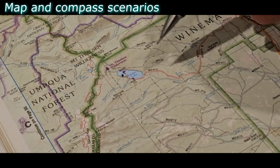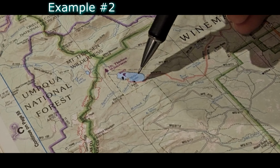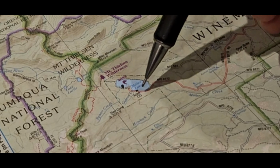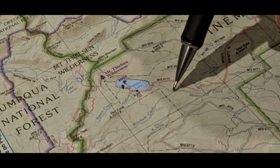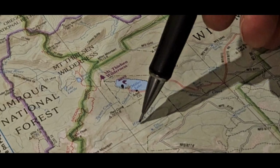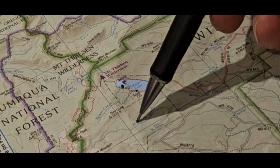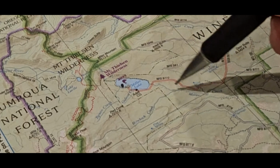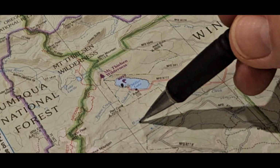Here's a good example of a real simple way to use the map and the compass. If we're camped here at Adele Campground on Miller Lake, and say we took off to go fishing, we walked up the road, we came up this creek here, and then we walked up this Howlett Creek, and the fishing was great, so we stayed on it for quite a while. And then it was time to return back to the campground. If we didn't want to do all this zigzagging, we could simply use the compass.